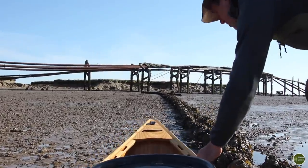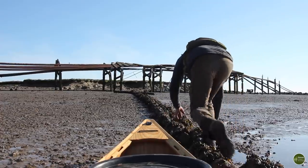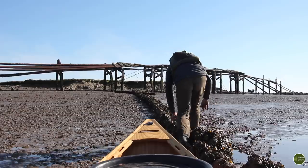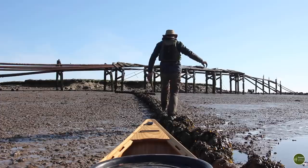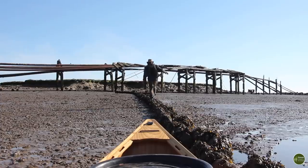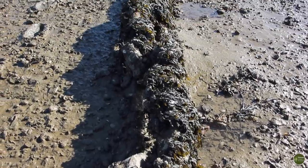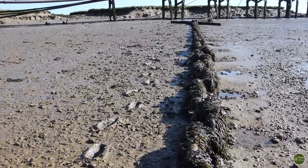They don't make chains like this anymore. That is a serious bit of ironwork right there. We've only got to walk a short way on the chain, and then the mud is firm enough to walk on. You don't sink too much into it.